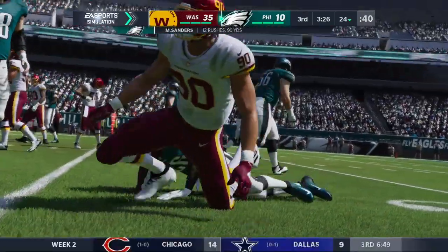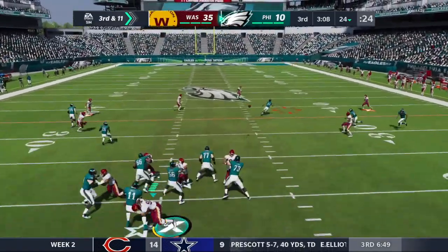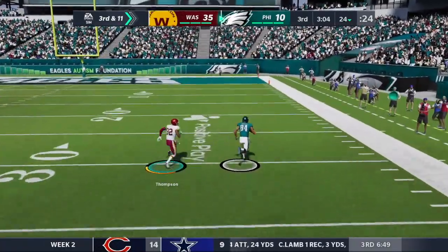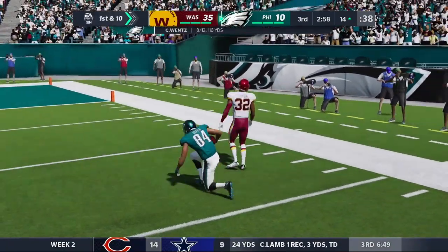And he will lose yardage and be backed up to the 24. From the gun on 3rd down, Wentz. Wide open receiver complete. The 20. And he'll get inside of Washington's 15 before being taken down.